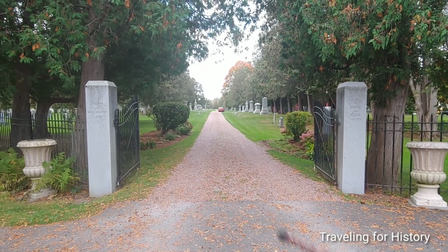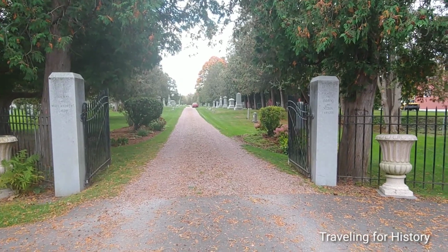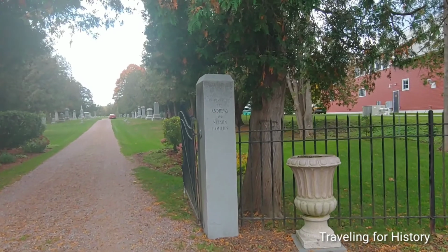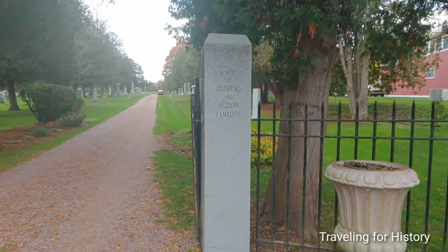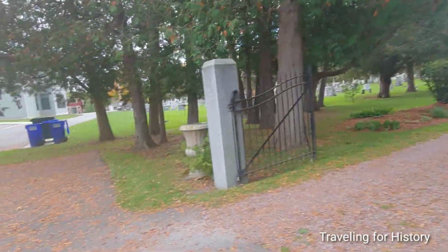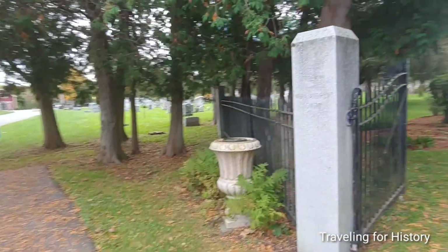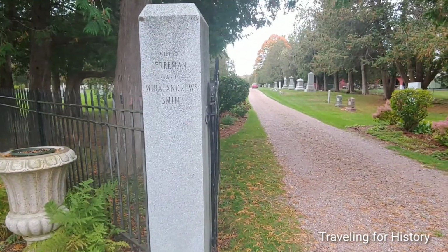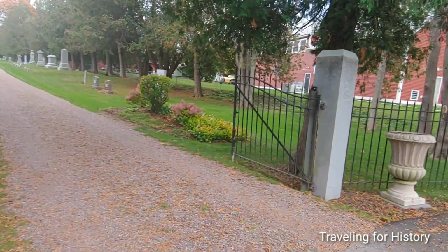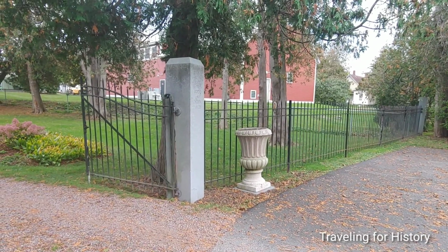But to the left is St. Catherine's, and I'm going to go into St. Catherine's first. So these gates, this one on the right, in memory of the Andrews and Nelson families. And the one on the left, gift of Freeman and Mira Andrews Smith. I love the gates and the fence. Don't know about you, but I like that kind of look.